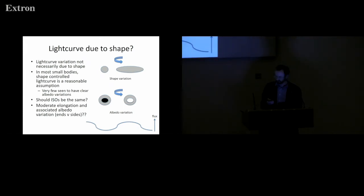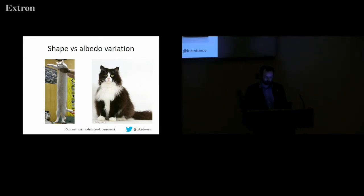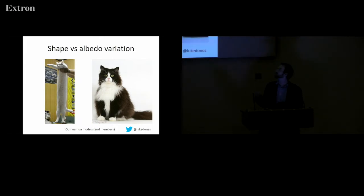I have another model that demonstrates this very nicely. These are the two different models you get of this. This is from Luke Dones. I can't take credit for the joke, but it's too good, so I had to include it. So you can have something that's basically the same color all over, but very elongated, that will give you this light curve, and you can also have something that's black on one side and white on the other.